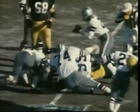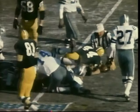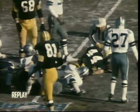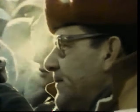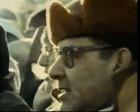The handoff goes to Donnie Anderson. Slant to the right side. He's at the 50-yard line and is brought down by Bob Lilly, Jethro Pugh, Dave Edwards. All moving in to make the stop. The ball is just barely in Cowboy territory. Spotted down at the Cowboy 49-yard line, and it's second down 6. Second and 6 for the Packers.